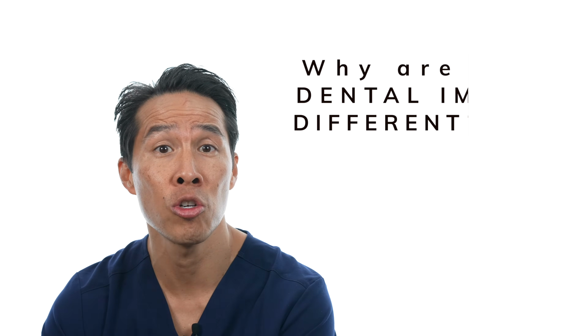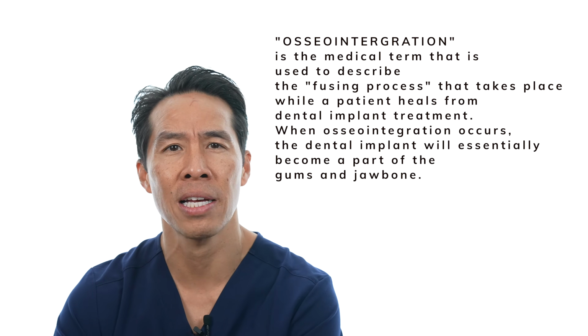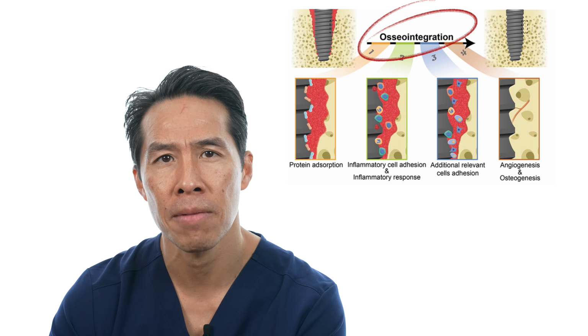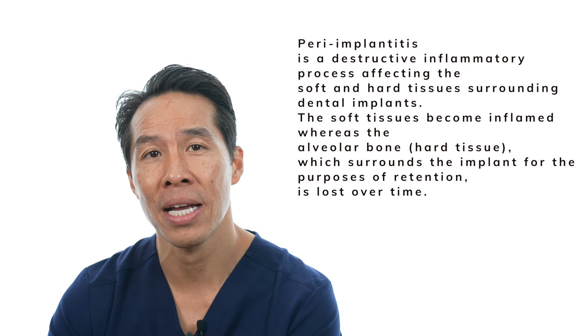Well, implants are fused. So the titanium is actually placed into the jawbone, and the bone actually grows or fuses to the implant. So there's no ligament space. There's no gap between the bone and the implant. However, when I said yes, there is a risk of gum disease, this is usually more long-term, and this is what we call peri-implantitis. Peri-implantitis is again caused by bacteria.